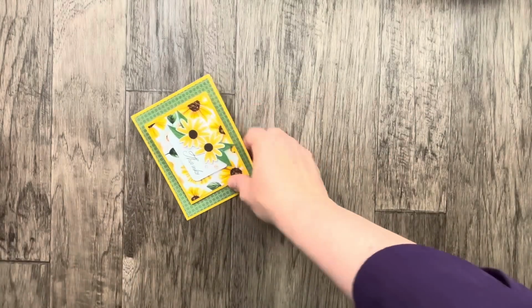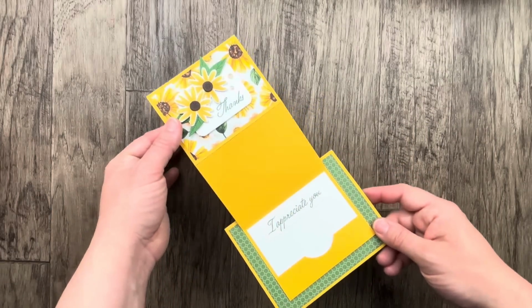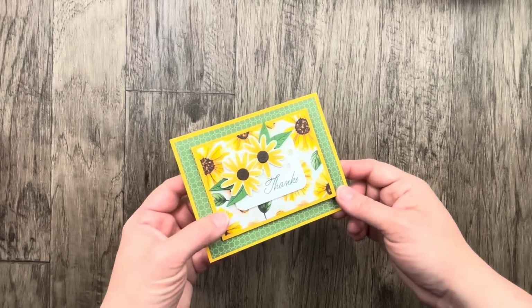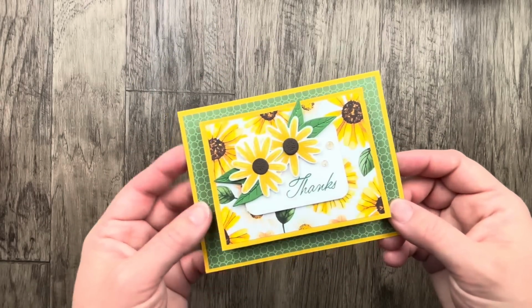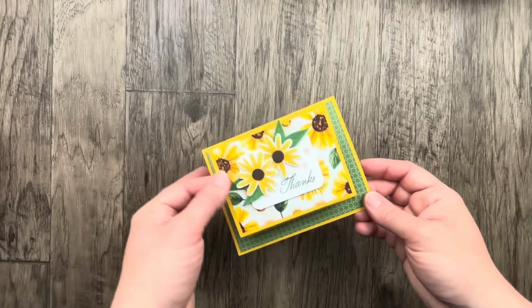And lastly, this one from Sandy Carlson. She has an accordion card like this with a little pocket that you can put a gift card in. Crushed Curry with Garden Green, and she did some stamping and added the detailed die cuts to go with those flowers. Such a beautiful card.